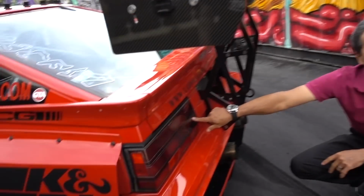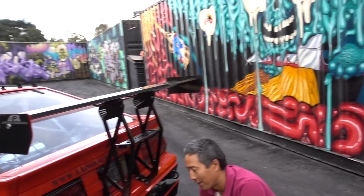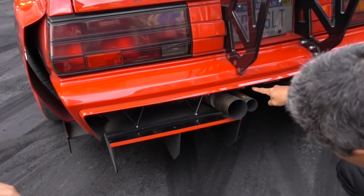Are these stock taillights? They are, but they're from a Starion, so they're not stock to this car. Conquest ones are a little bit uglier. You almost got it.